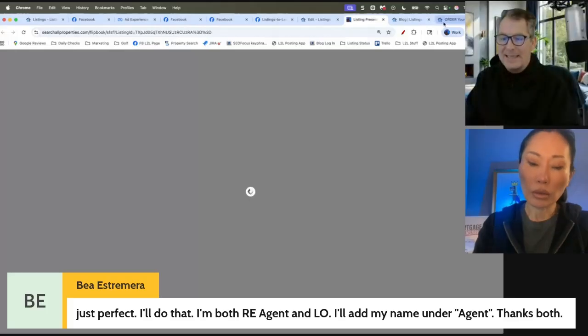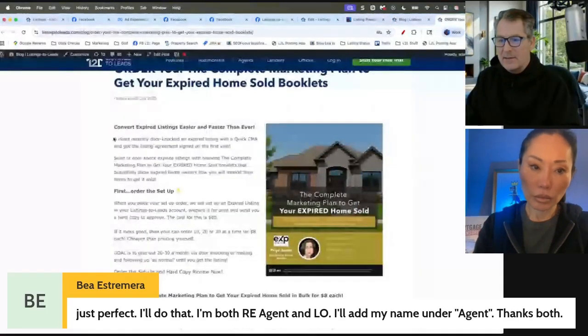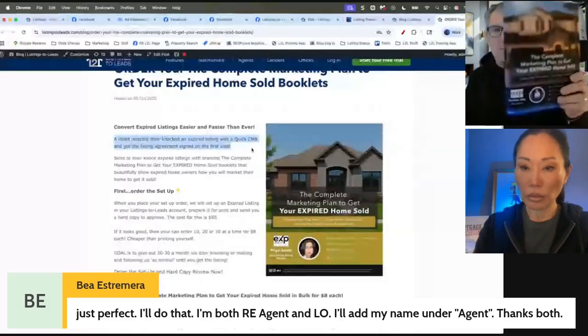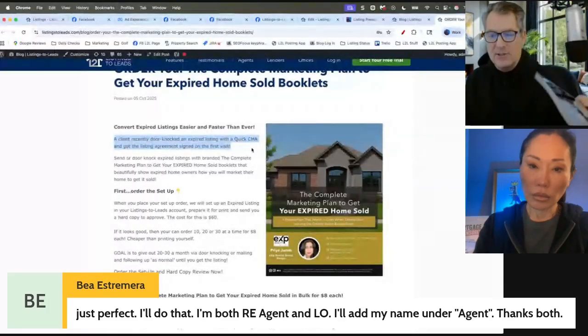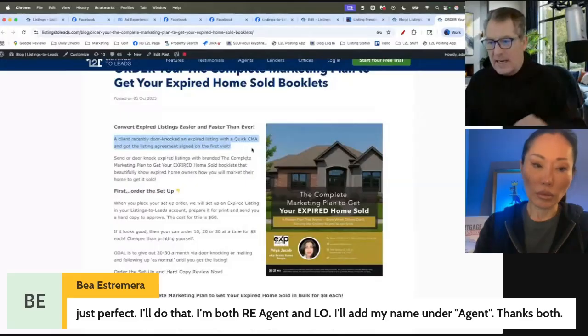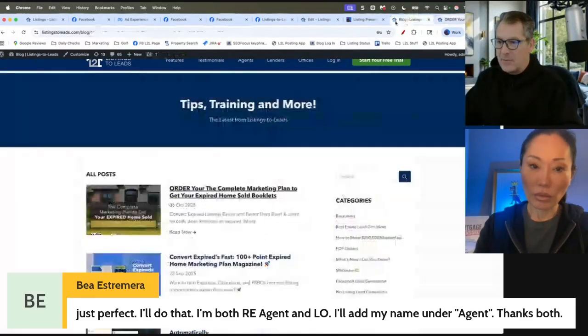One of our clients the other week, I was talking to her. She door knocked an expired listing with one of these listing presentations. She got the listing signed right at the door, like literally at the door. She got that listing presentation signed right there.